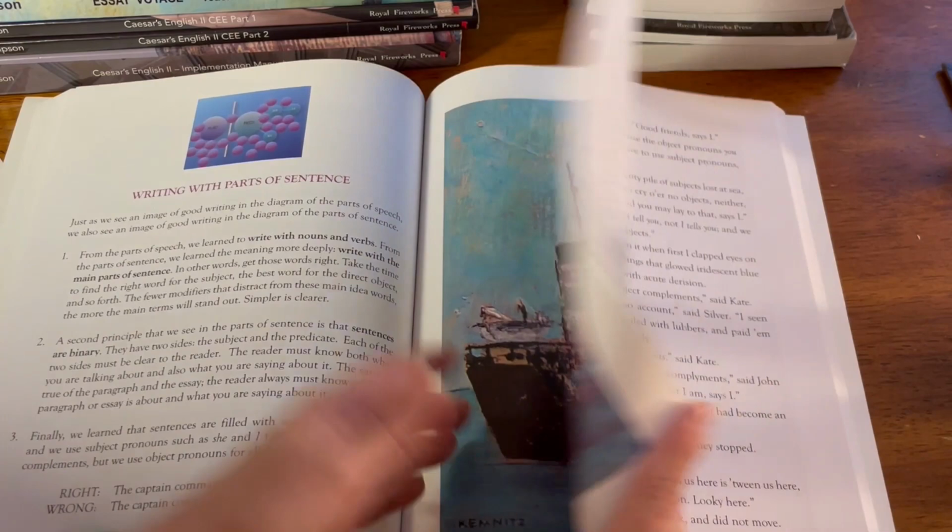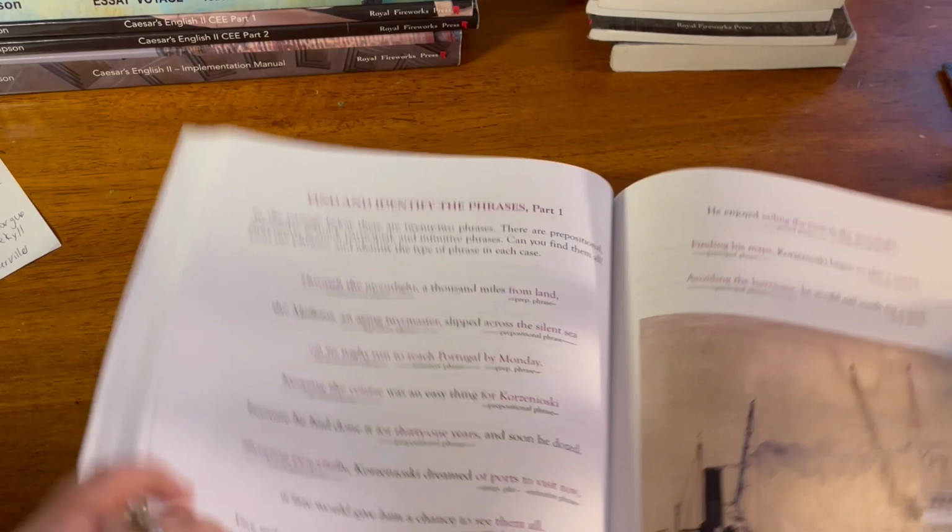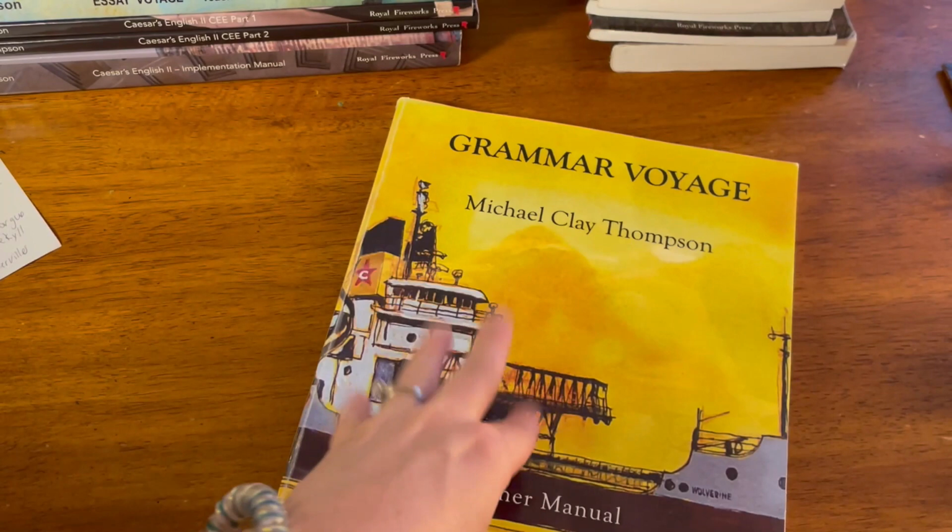Oh, I forgot this. So we did this so long ago. John Silver and the Vague Abstraction. So anyways, they really loved it. It was a pirate theme that goes along with Treasure Island. So it was perfect that we read Treasure Island last year. We did Grammar Voyage last year.